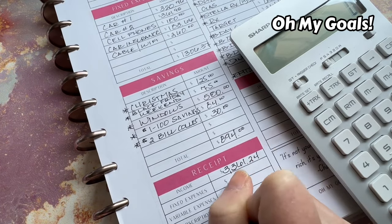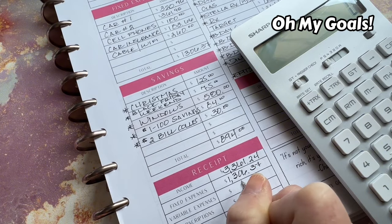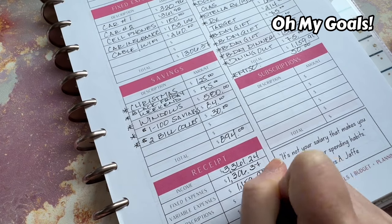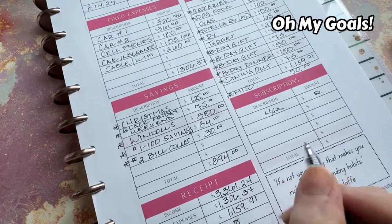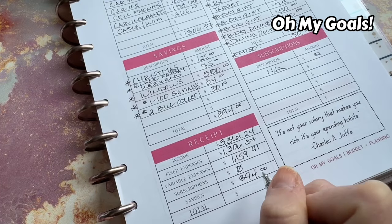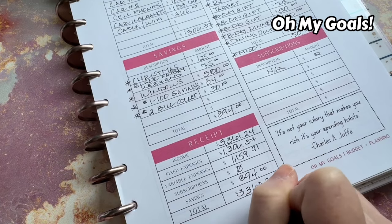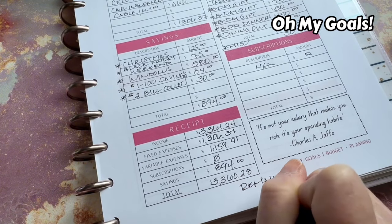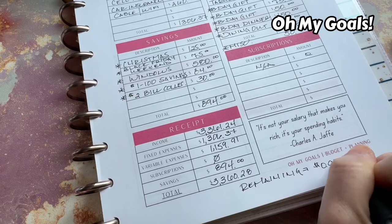$3,361.24. Fixed was $1,306.37. Variables were $1,159.91. Subscriptions, 0. So I should do that. And then savings was $894, which brought us to a grand total of $3,360.28, which leaves us a remaining amount of 96 cents. How's that for zero-based?